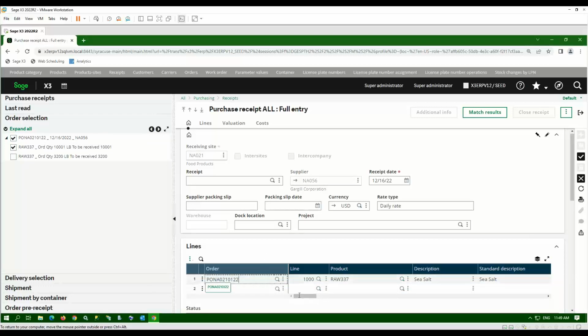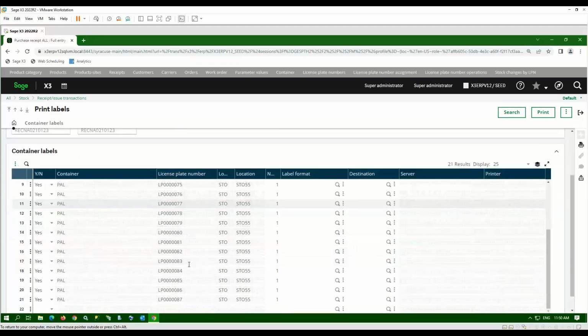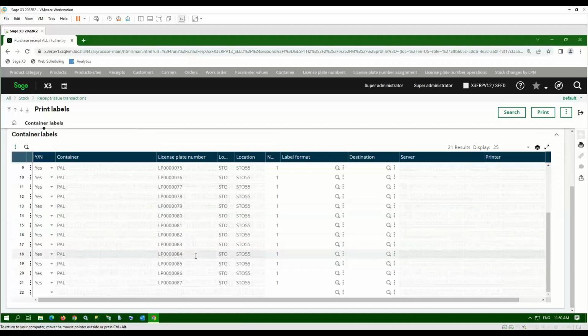Notice that in this case, we are receiving in sea salt. We're receiving 1,001 pounds. I go through, magically, I select my create button. You'll notice from my label selection, all of my LPNs are created here. And the LPN creation is a true creation. It isn't utilizing those LPNs that were generated manually through LPN creation. They're creating the next ones in the sequence number.